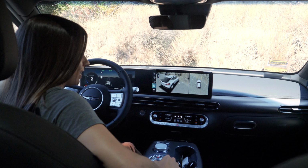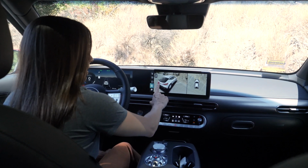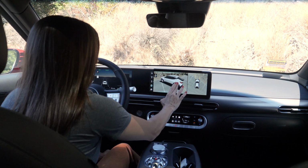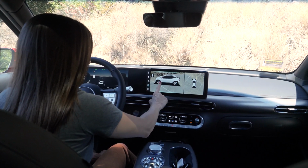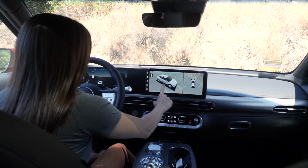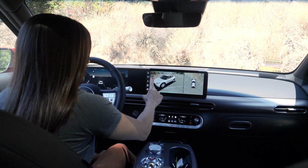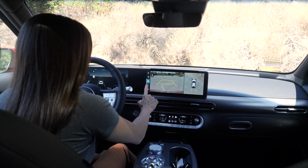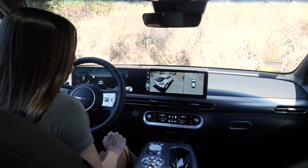The GV60 has a really awesome surround view camera that has the virtual reality GV60 sitting in space. It actually looks really good. You could see all the way around of where your car is. You could see where we are at this little park. And you can easily adjust all of your angles that way. But this is so fun to have.